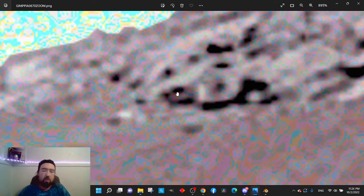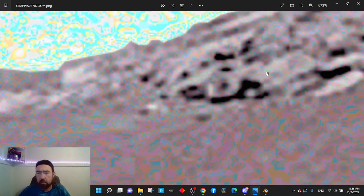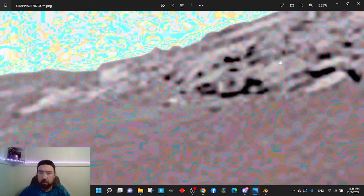Nobody knows until we get people on the ground looking at this stuff, photographing it close up, because apparently they don't want to move the rovers any closer to look at this stuff. If I get in too close, it's going to break up. But you can see this area that this would be like the hood right here, and it goes back to about, let's see, to about here.